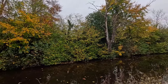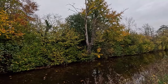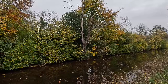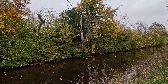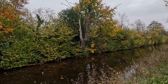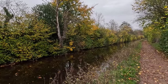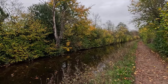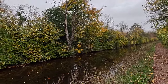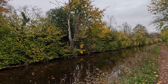Every so often you'll come across a sad sight like this tree, which is dead. It's still standing, but it's pretty sure that one of these days it'll come down, and judging by its position, it'll fall completely across the canal. Maybe in the winter storms that might prove just a bit too much for it. It's always a sad sight.